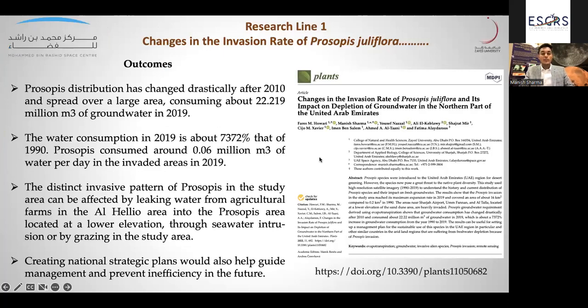So the outcome of this study was that the Prosopis distribution has changed drastically after the year 2010 and spread over a large area, consuming 22.219 million cubic meters of groundwater in 2019, which is around 7,372% of that of 1990.